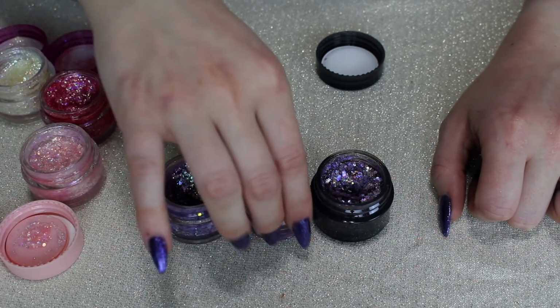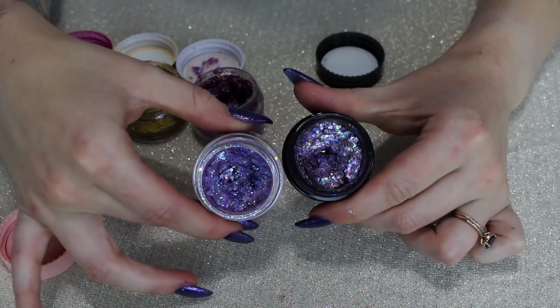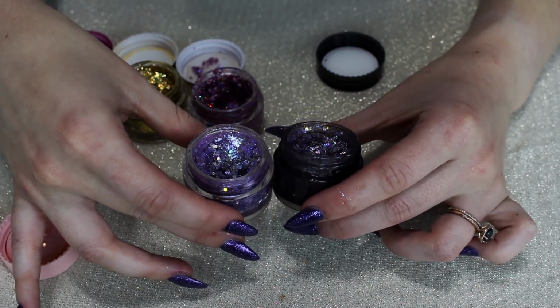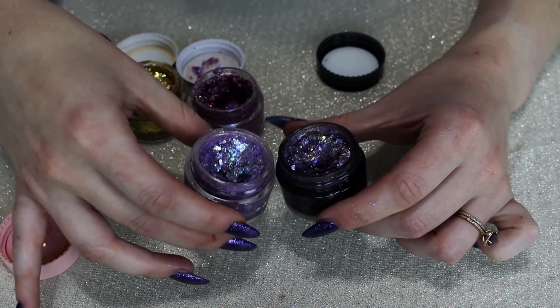I feel like I don't need the Hello Kitty one, so I'm gonna give this one to a friend. Oh, and it's tough. I really, really like the Sailor Moon one. I've actually used that one quite a lot. And I feel like it's just so similar to Master of Fright.